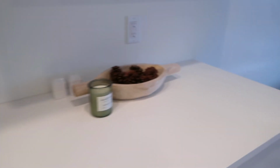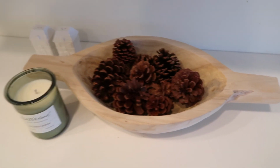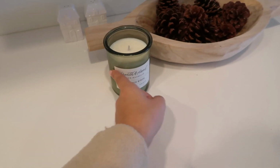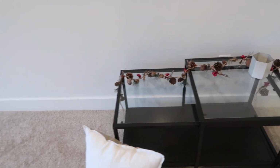And then over here, I put the pine cones in this little wooden bowl, which I like. And then I have the salt and pepper shakers, the pine tree candle. So that's the kitchen.